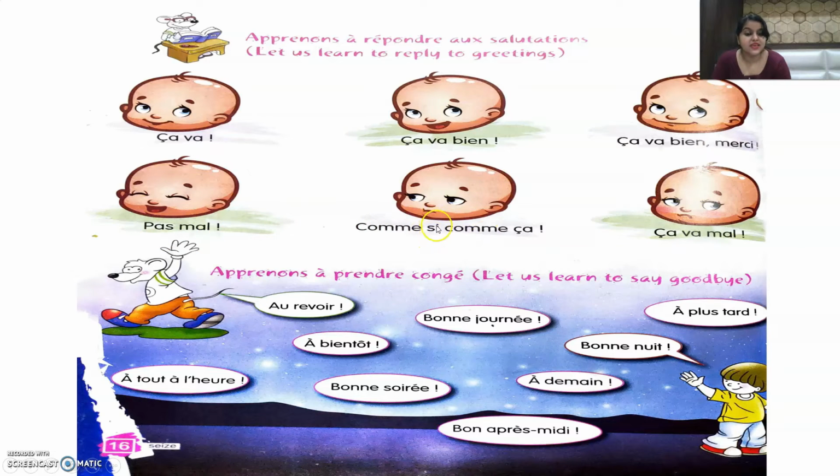Here there's a mistake in the spelling C. Here it has to be C-I, it's written S-I. So do correct it if it's given in your book also. Then it's given ça va mal, that means I'm not well today. Next it's given apprenons à prendre congé, that means let us learn to say goodbye.